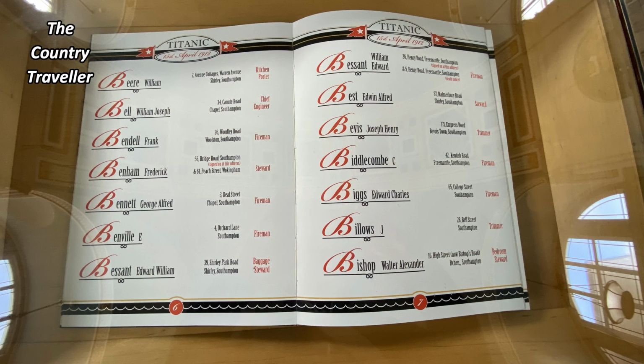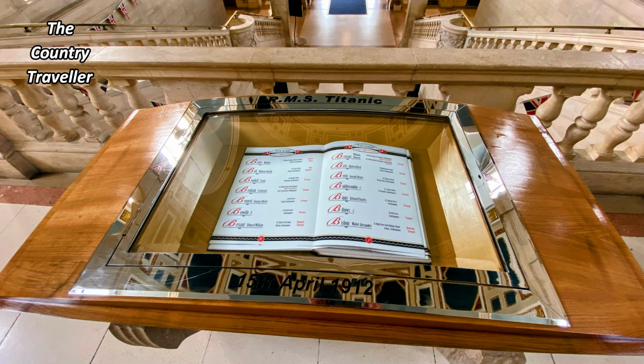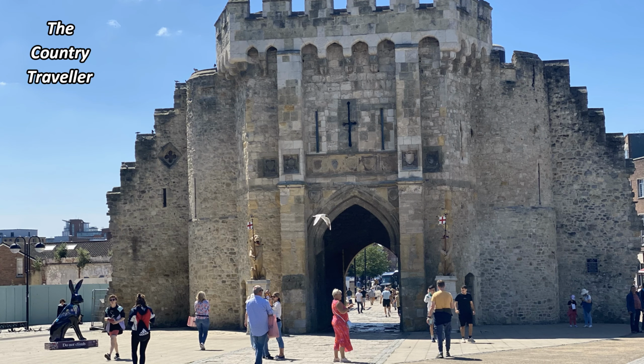Nearby, we can see the Titanic Book of Remembrance, which commemorates the victims of the Titanic tragedy who lived in Southampton. This book, displayed on a marble plinth, was donated by the City of Southampton Society. The rest of our walk takes place in the Old City area and the docks. This is the northern gate into the Old City.